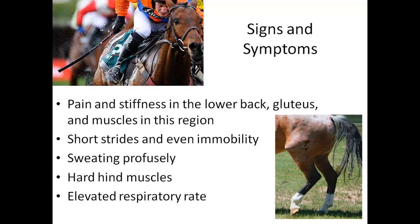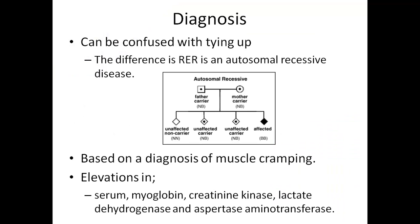It almost presents like colic in a horse, but you add the immobility of the horse and the unwillingness to go forward, which is what is kind of distinguishing it when it's presenting. The diagnosis can be really confused with tying up. It has very, very similar symptoms. It has very similar treatments.